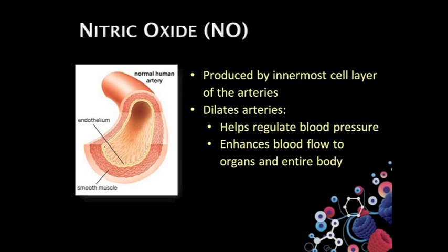Now this gas, this nitric oxide gas, is produced by the innermost cell layer of the arteries. And as it is produced, the way that it benefits the body is it helps to dilate the arteries. Now what does that do? As you dilate the arteries, as you can see on the next few bullets, number one, it will help regulate blood pressure. And secondly, it enhances blood flow to organs and the entire body.